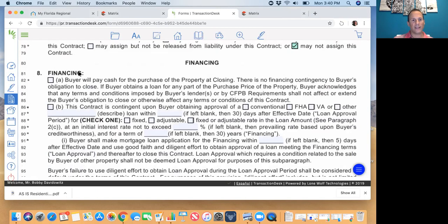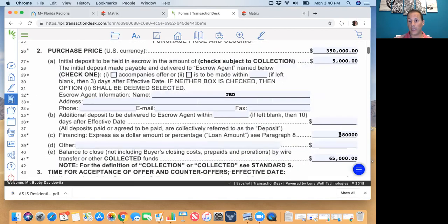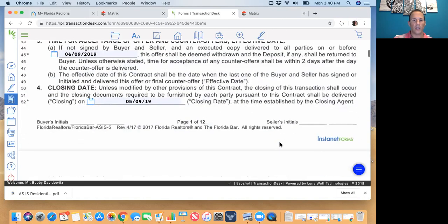We've got the financing section, okay? So this section is where we tell them, are we buying this property cash or are we getting a loan on this property? If you're buying the property cash, you're going to want to click this. And if you're buying it cash, up here, you're not going to have any financing amount, because you're not getting a loan.